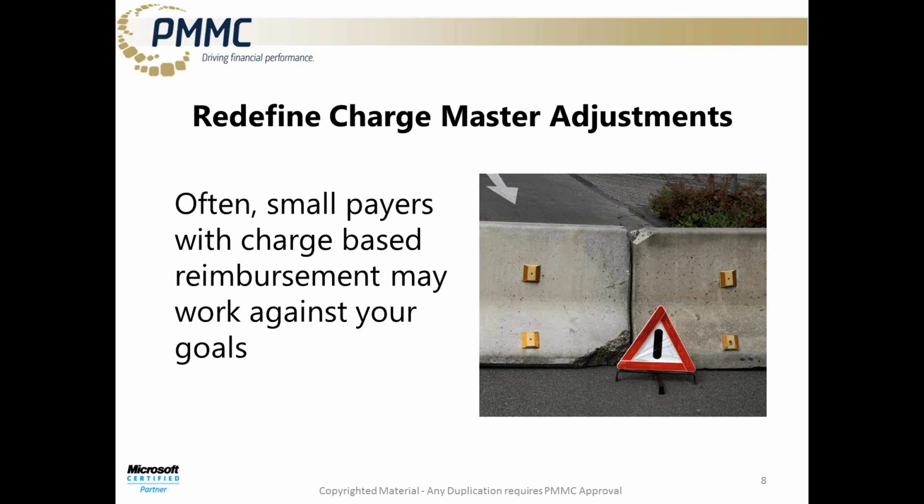But my warning is, don't be overly confident. PMMC's encountered instances where the other commercial bucket, if you will, is still large enough that it reduces your reimbursement no matter how strategic the price decreases are that you put in place. And for those of you who've tried this, you may have run into that.